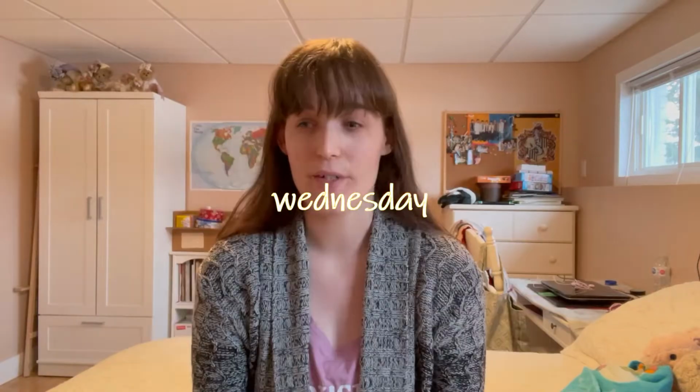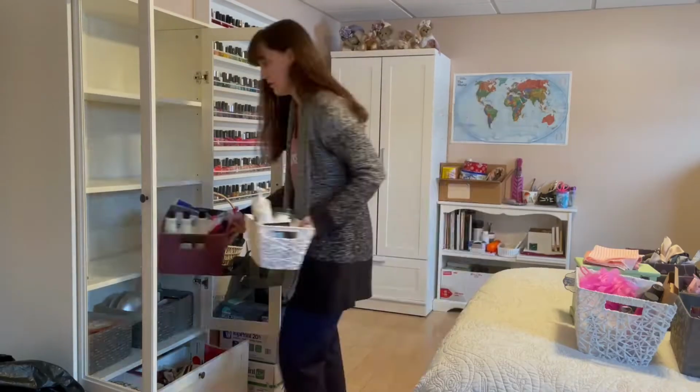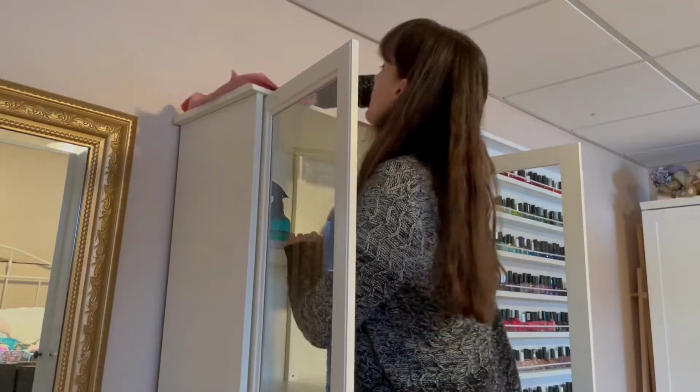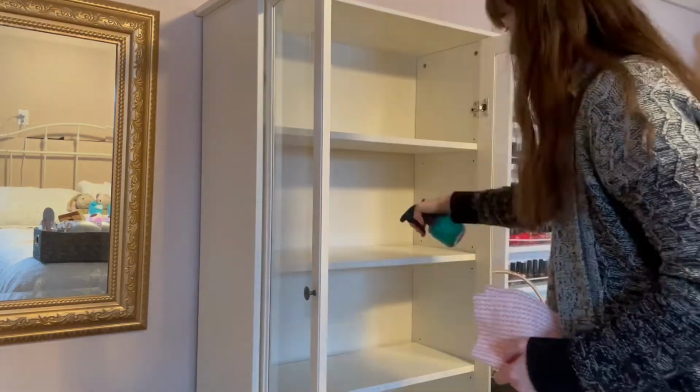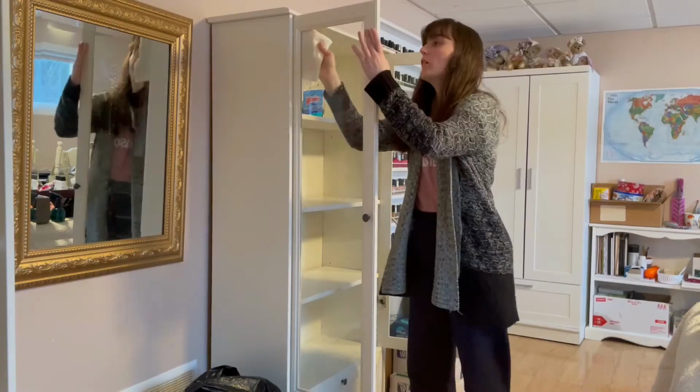Good morning. For today we're going to be cleaning out my cabinet. So today I'm going to be repeating the process as I did yesterday with my bookshelf. I'll be taking everything off of the cabinet, cleaning the cabinet, reorganizing everything, and then putting it back.